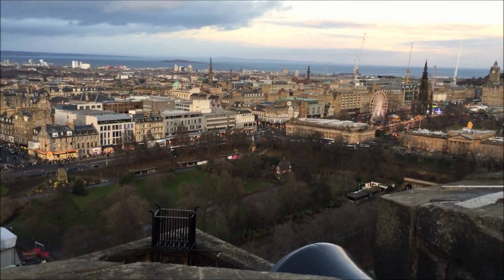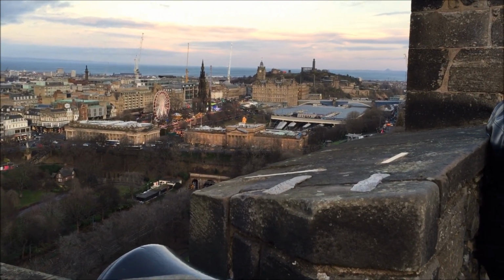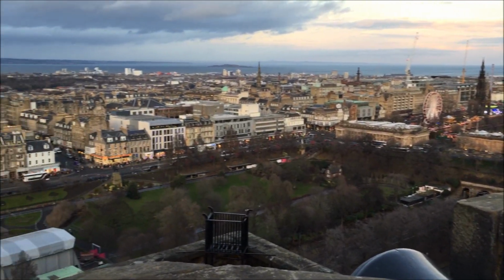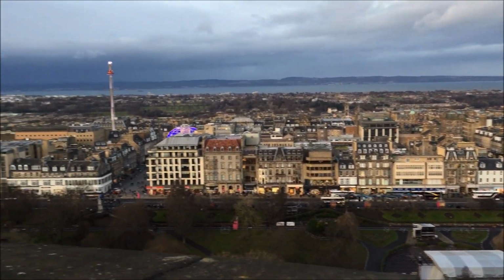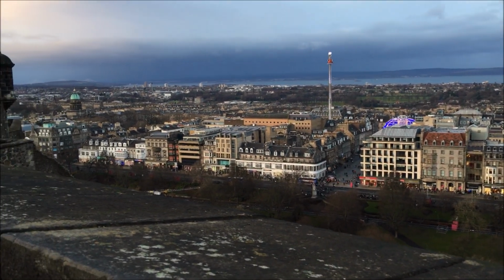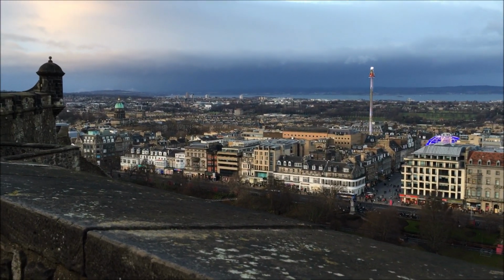There's a view of Edinburgh city, and to the right, in the center of the frame, that you see is Edinburgh station, and that's basically the North Sea. I think the plane stand is from somewhere there. That's it. That's a view from Edinburgh Castle. Today is 22nd of December.